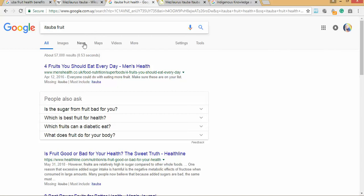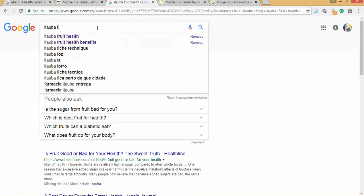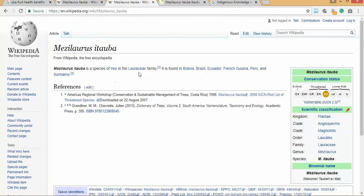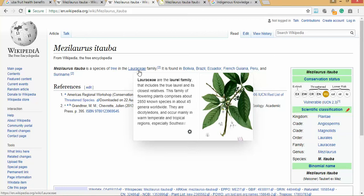Because look what comes up. Let's see here. Just take it back. There it is there. Let's just go to our images a bit more. Well, let's have a look here first. Lauraceae family. Oh, it includes laurel, or what do we call that? That's what they call bay leaf over here, laurel. And that looks like it might be laurel, Lauraceae family, the laurel family.